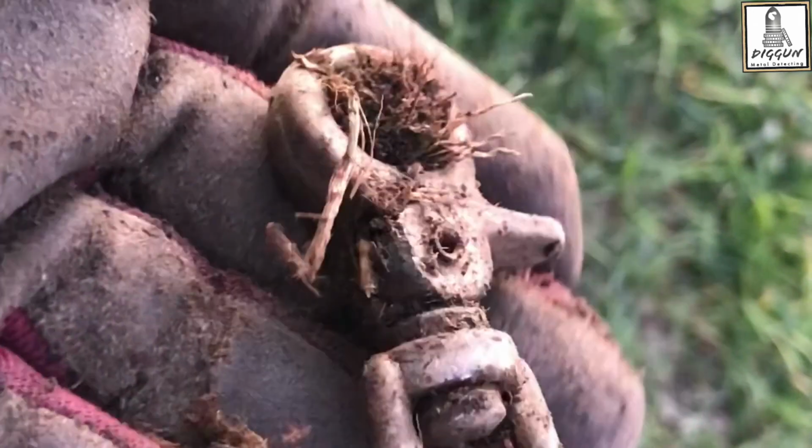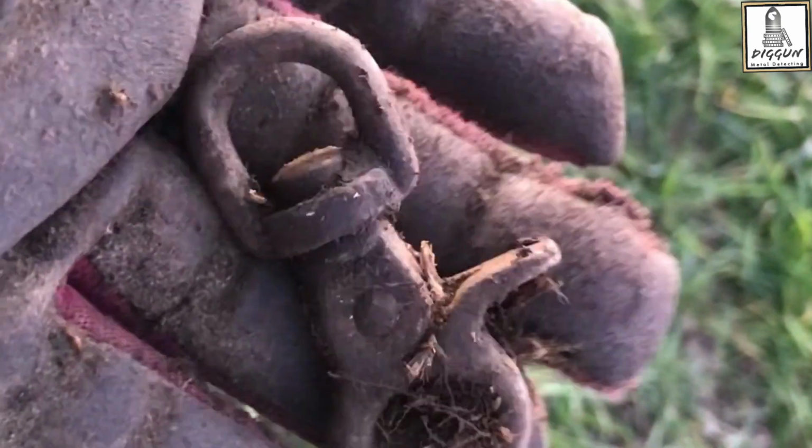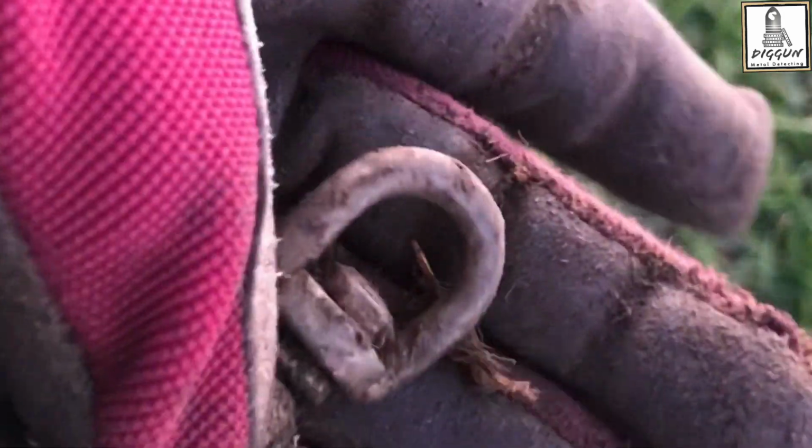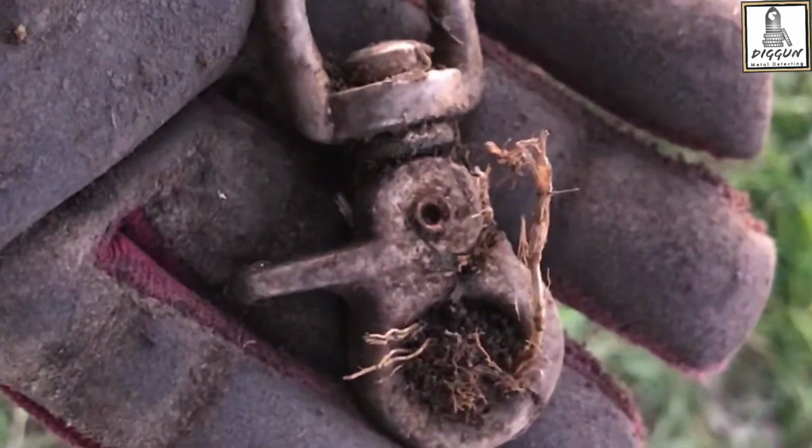It's time to call it a day. This was my last find of the day. It was screaming good signal. And the funny thing about this is I actually have one of these on my key ring for my one vehicle, and I think I'm going to clean this up and use this as a key ring for the other one. So, kind of cool.